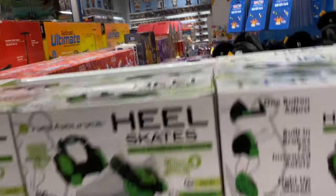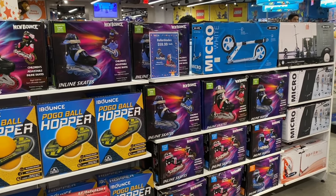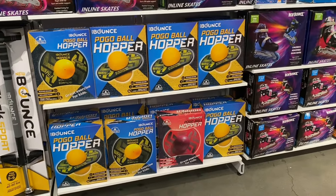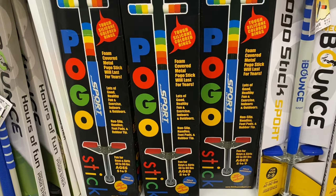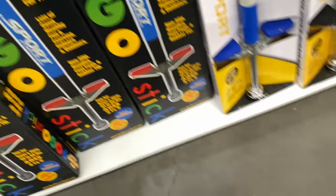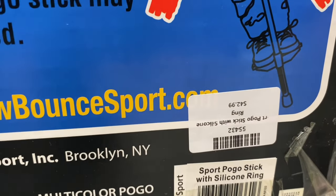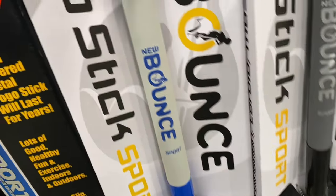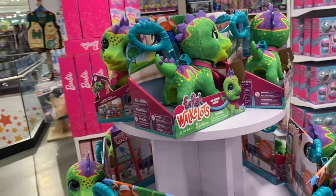Let's see. Look at that. You got the Furbies back there. You got a Pogo Ball Hopper. You got a scooter. Look at that. You got a pogo stick. Look at that. A pogo stick. They still sell these things, huh? Wow. They're not too dangerous, I guess. $24.99. I kind of want one. I kind of want to buy one. A pogo stick. They got these other ones over here, too. The Bounce Pogo Stick Sports.